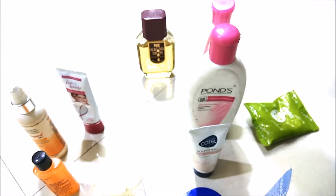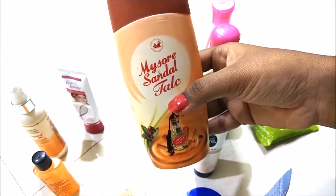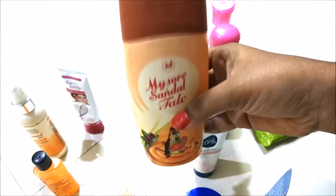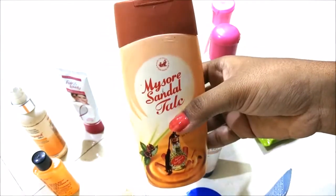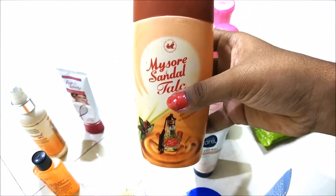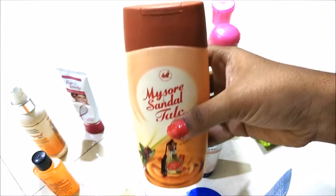And then last but not the least, Mysore Sandal talc. It has a very, very good smell, and I like to use it for mattifying my face. When I apply some cream, I like to use it last. And then I even like to use this for mattifying my lipstick.